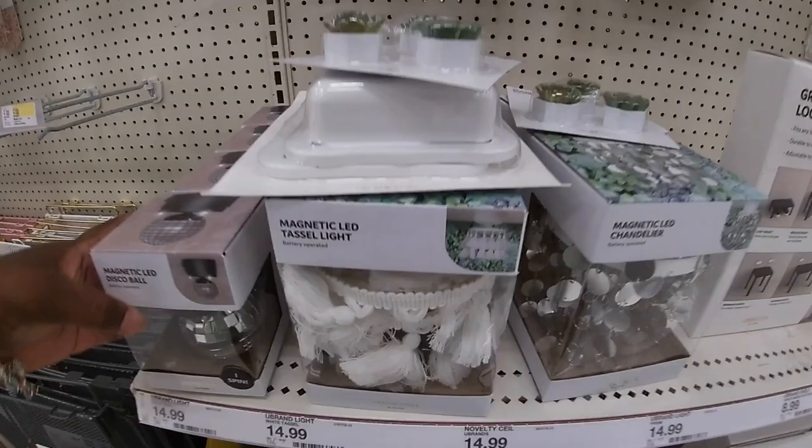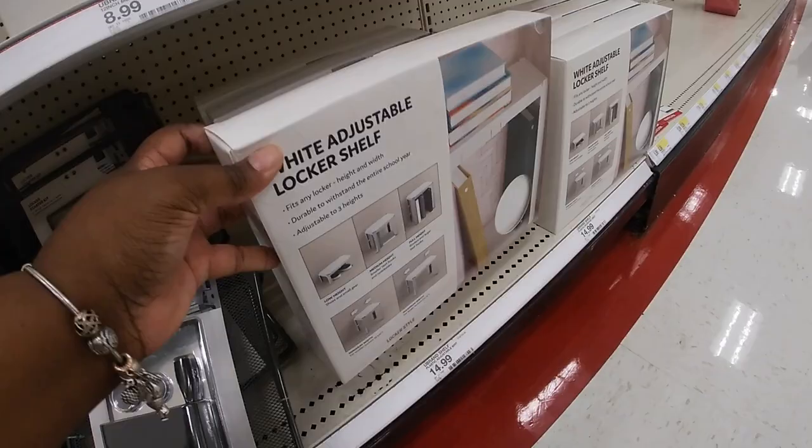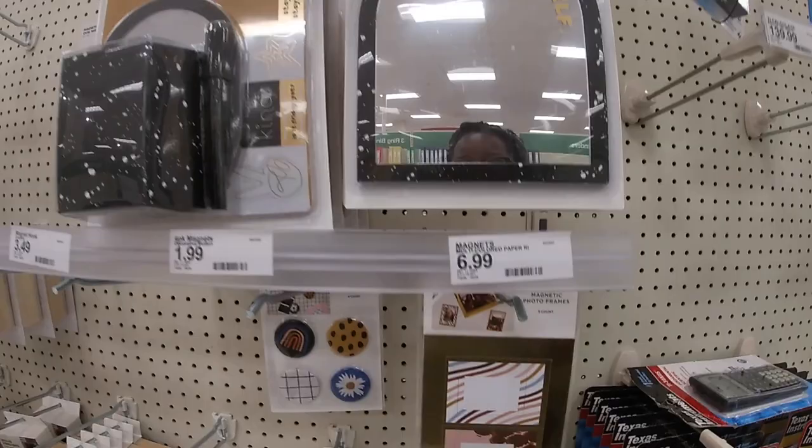That's cute. Oh, look at this. Magnetic LED tassel locker style. This one locker style. These white adjustable locker shelf for $15. They also have the shelf here in white with the gold. I don't know if it was gold behind. Oh yeah, it was gold behind the other one too. The white fur rug for $7. The magnetic strip. Magnetic frames.